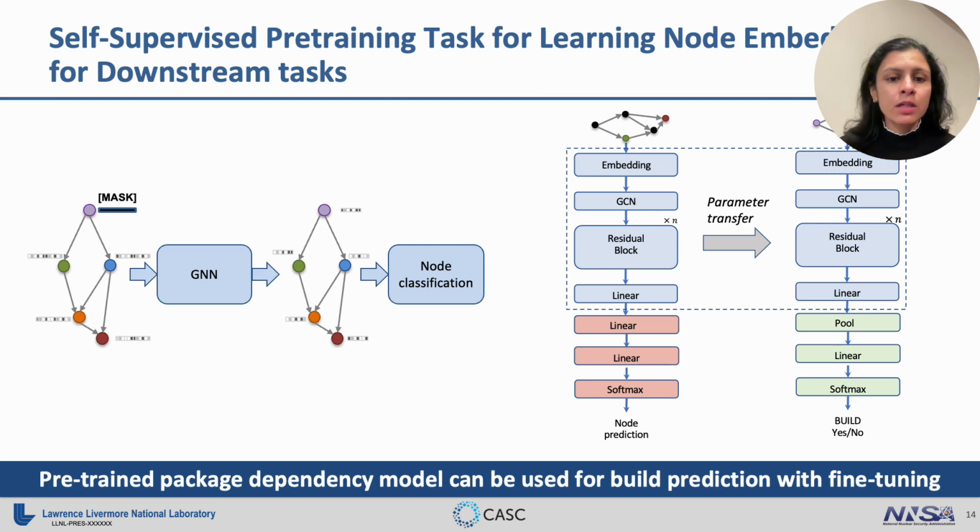token. Once the model is trained, we apply transfer learning on this pre-trained model to fine-tune it for downstream tasks, such as the build prediction. So this is done by removing the last layer of the pretext task and adding the new pooling layer and a linear layer. So it can be fine-tuned with fewer labeled data.